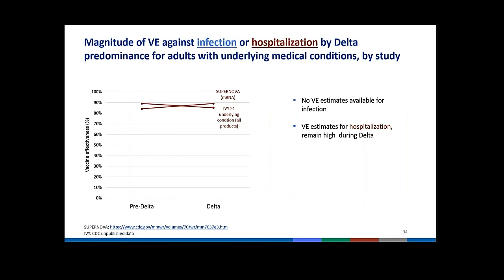There were no estimates available for VE against infection for individuals specifically with underlying medical conditions. For VE against hospitalization, estimates did not vary substantially by Delta predominance. Next slide.